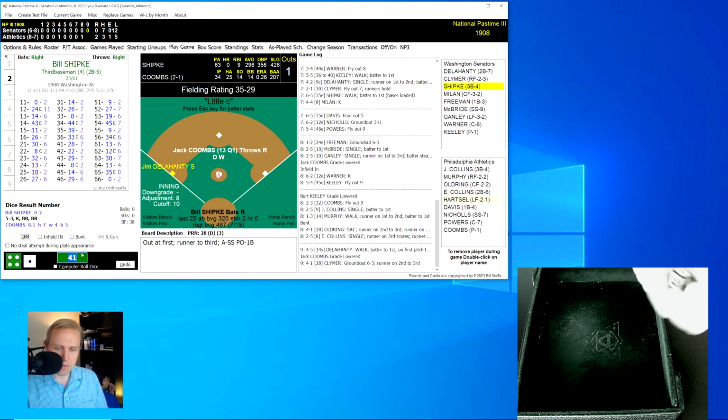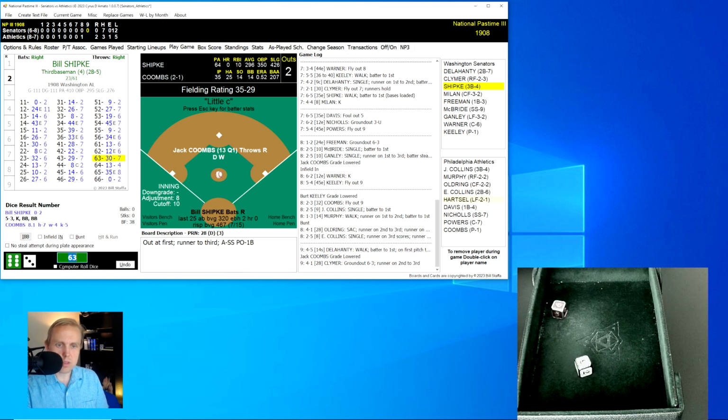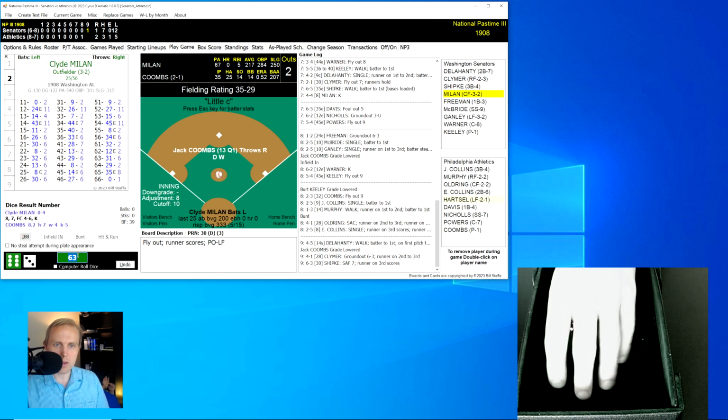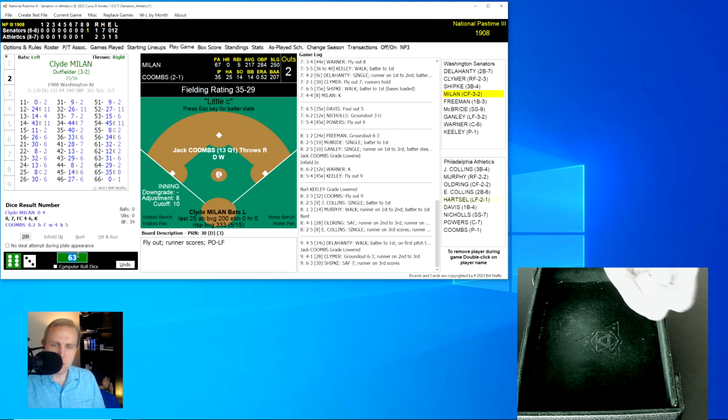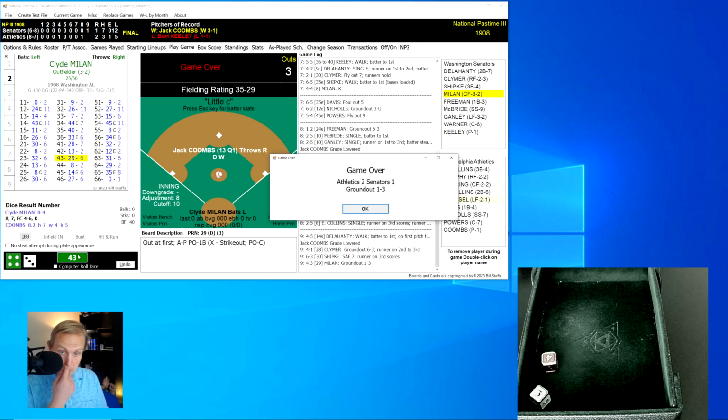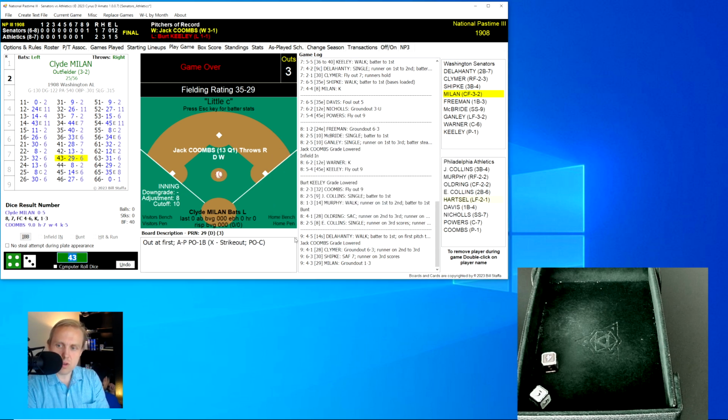Shipka up there now. The infield will be back. Shipka rolls a 63 for a 30. That's a fly ball over the left field, and Hartzell has it for the out. That will score the run. 2 away, but nobody on base, and here's Clyde Milan. He rolls a 43 for a 29. That is a comebacker over to pitcher Coombs, who throws over to first base for the out. So the Athletics have won this one, and they are up in the mix for the lead in the American League. The Senators go to 6-9, Athletics to 9-7, and that's the end of this game.